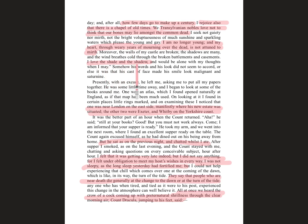I love the shade and the shadow. Could you say that Dracula is always throwing shade? No, that's a terrible joke, and I won't, and I will move on very quickly. But it actually links, obviously, the Gothic theme as well, and he's more powerful at night time, and he doesn't turn to stone in sunlight.